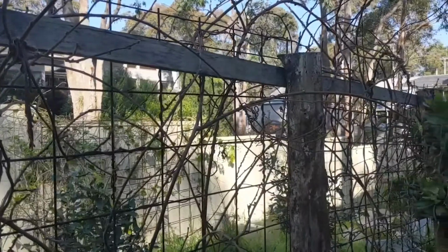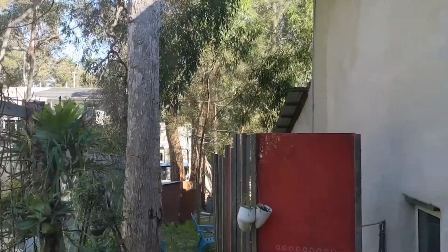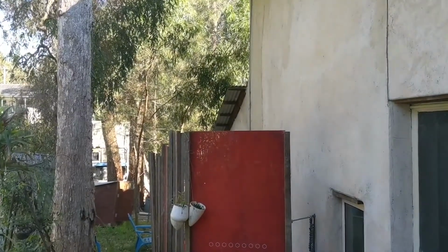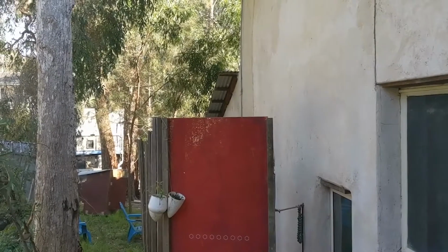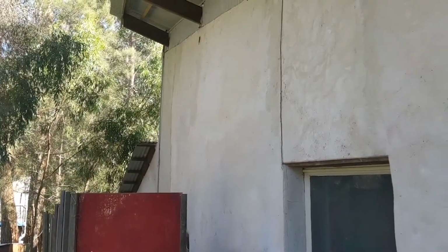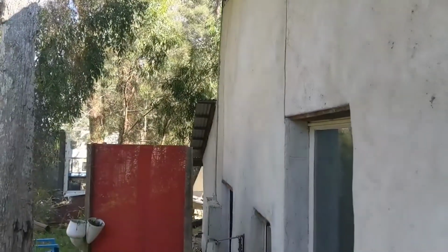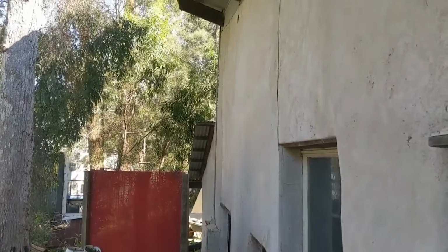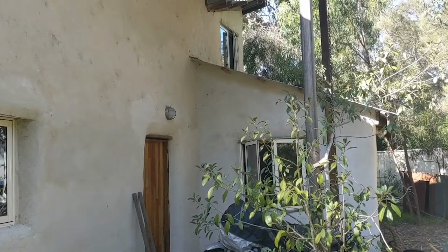A bit of a screen for a kiwi fruit and screen off the neighbour's view of our back door. There's an outdoor shower there and some old glass as a screen, and then a double story up the back there. It's quite a big Strawbale wall, but it worked quite well.